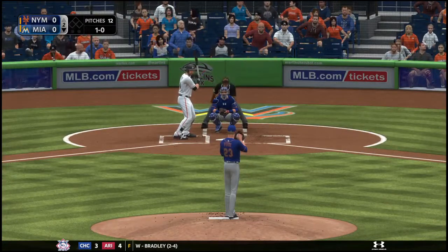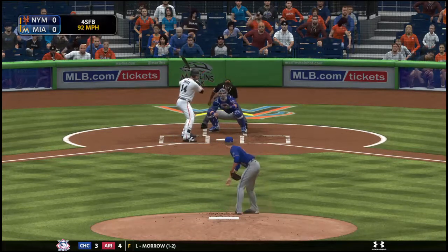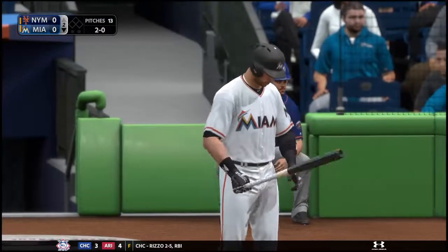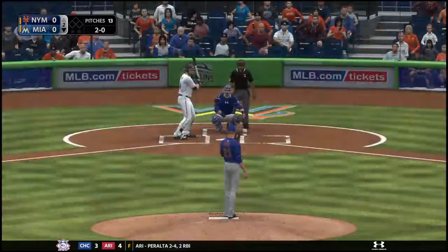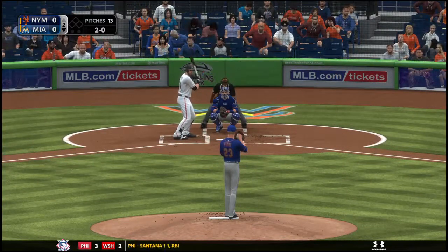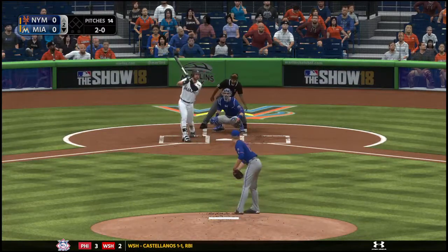Yeah, Matty, this guy has had an amazing career. And you know what? It's a testament to how hard he's worked, the changes he's had to make. This is a game of adjustments, and you don't hang around this long if you're not prepared to make some adjustments along the way. The 2-0. Fouled away.